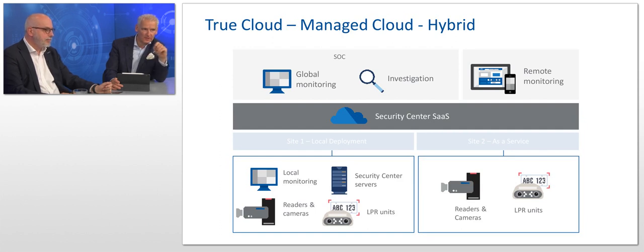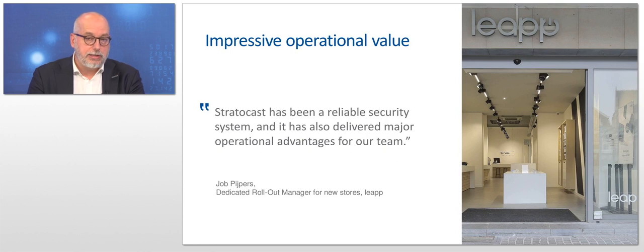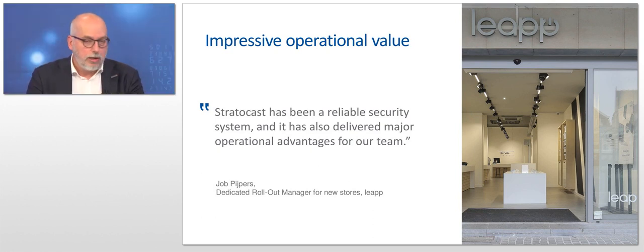Okay, fine. Do you have a special use case from a company? Yeah. The one that we selected is a company called Leap. They're based in the Netherlands. It's an SMB company, but they have 24 shops. Initially, they were interested in video surveillance as a service, really as a means to scale their investment progressively, because it was a young startup, so they didn't want to invest lots of money in capital investment, but take more of an operational expense approach.